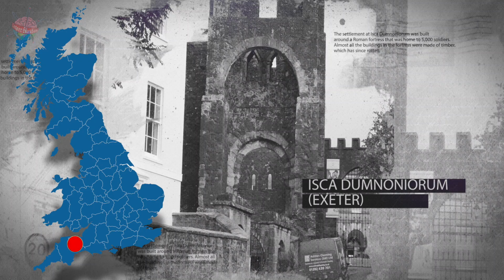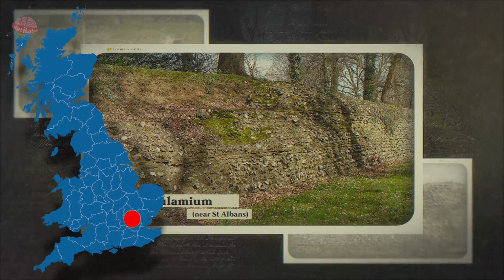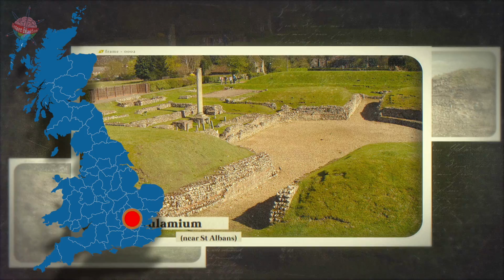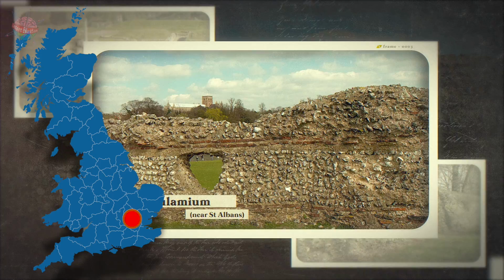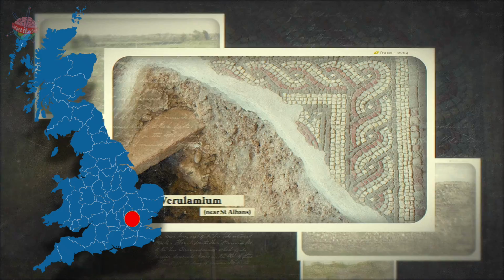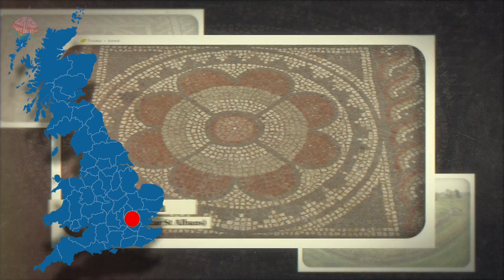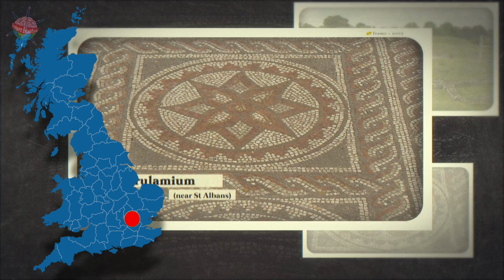Verulamium, near St Albans. The Roman town of Verulamium was built on the site of one of the oldest settlements in Britain. The town had a forum, town square with a marketplace, basilica, town hall, and a theatre. These were originally built out of wood, but after being burnt down at least twice by Celtic warriors, they were rebuilt out of stone. Parts of the city walls remain, as well as a mosaic floor with underfloor heating and a theatre. Most of the Roman remains lie beneath fields and haven't yet been excavated.